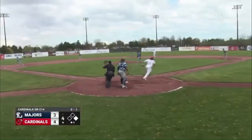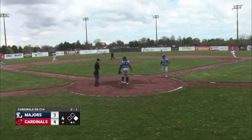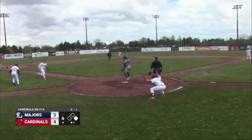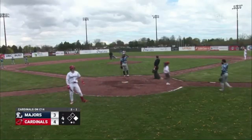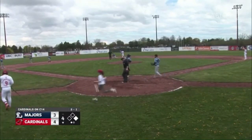Duncan taking off. Bettini has that one fair. Duncan's on the run. He'll round third. He's going to have an opportunity to come home. He'll shed the helmet. Duncan on the charge. He'll beat the throw. Bettini slides back into second with the RBI double. Umpire almost got taken out on the throw back up the middle there.